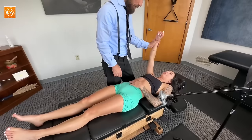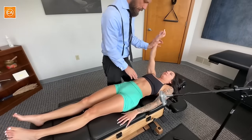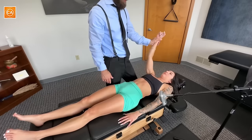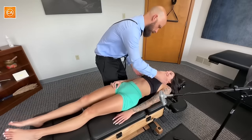Hold right here. Don't let me push it. Make it strong. Push against me. Towards me. Do you feel like it's weak there? Okay, but that's strong. Good. Push against me. Rib. Okay. 100%. All right, so it's going this way.